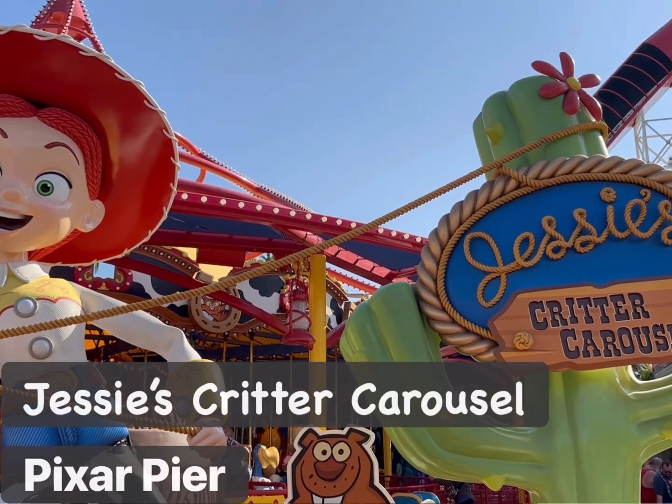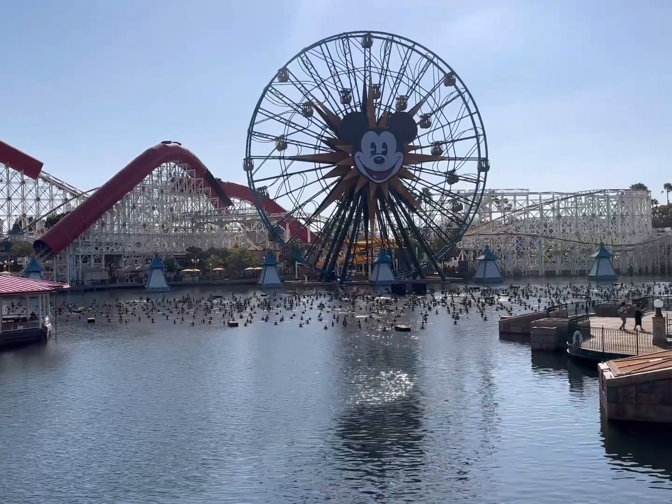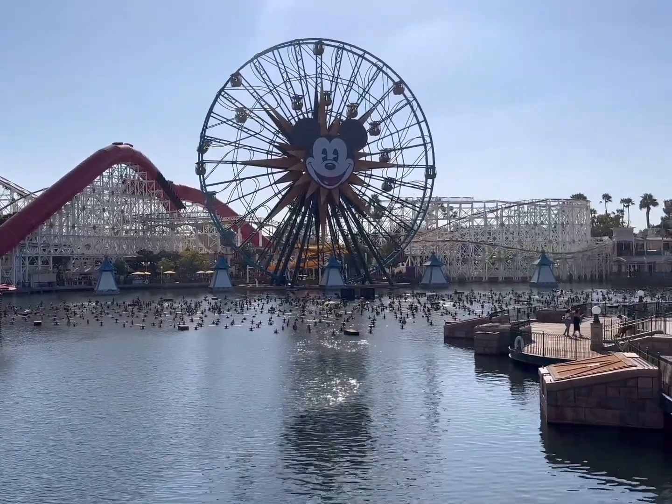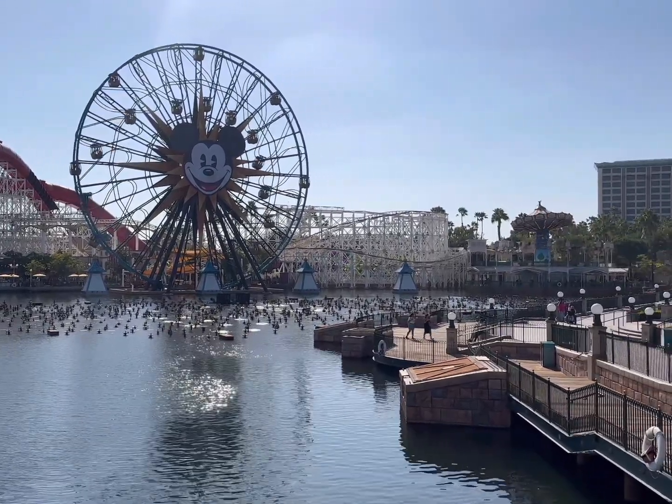And right next door is Jesse's Carousel, and that one is super fun, just a cute little carousel. Then there's the Pixar Pal Around. Couple things to note on Pixar Pal Around. It is a giant Ferris wheel. The line can be pretty long, 20 to 30 minutes, sometimes 40 minutes or longer. They do have two different rides for that one.